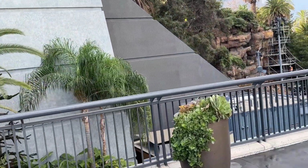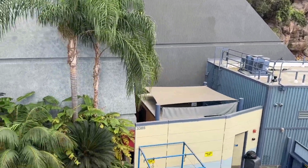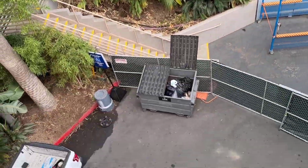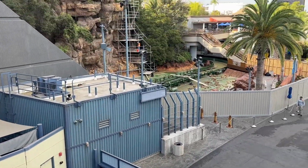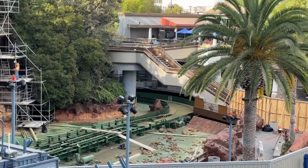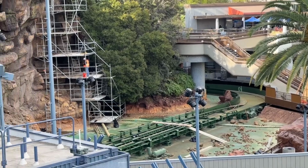On the other side of the Starway, there is some work going on with Jurassic World. It is under refurbishment. I believe this is pretty yearly at this point. Maybe it's been 2 years, but they're doing a lot of work on the waterfall there. Paint work, sprucing things up, which is great to see. This is the perfect time of year for them to be redoing Jurassic World.